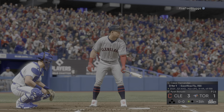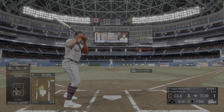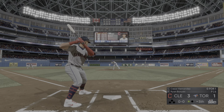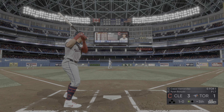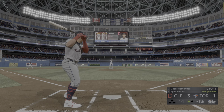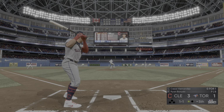Now back to the top of the lineup. Stepping in, Cesar Hernandez. Notched an RBI on the sac fly in his previous turn at the plate. Lays off, 1-0. And the sinker is over here, and that evens things at one. The 1-1.